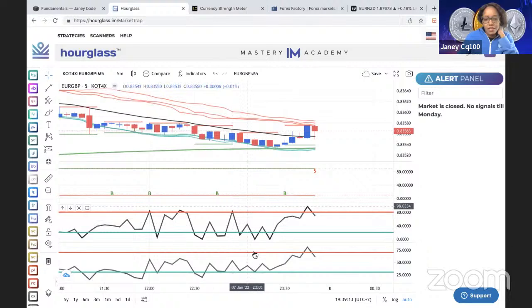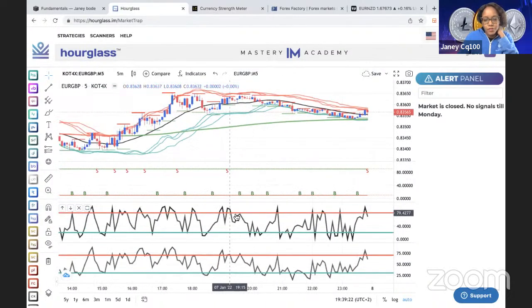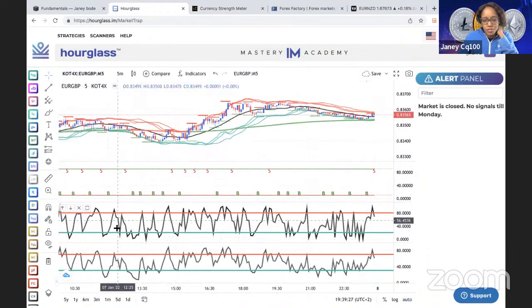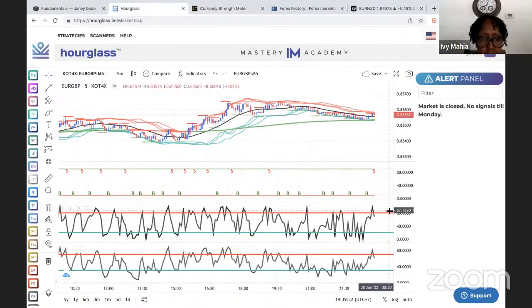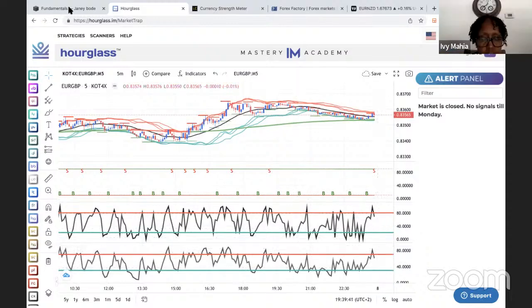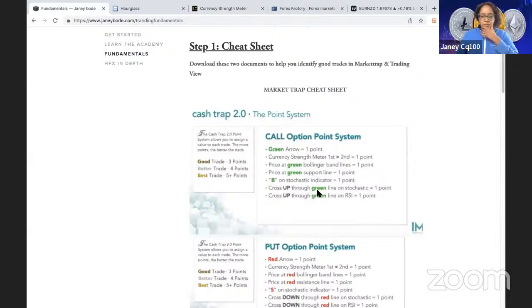So stochastic and RSI is these two small graphs on the bottom. If you look very closely, unfortunately, the thing is looking so goofy because the market is closed. There's two graphs. You see this first graph and this second graph, right? You see how there's a red line, green line, red line, green line. Your question was about this, right? Cross up, cross up.